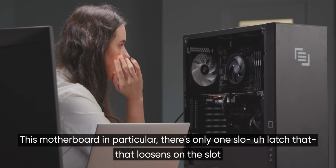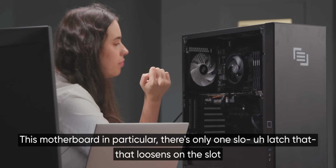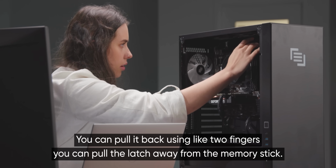Nice. He's just checking the easy things. And this call is taking longer, but he's just being more verbose and I have no problem with that. I feel very taken care of right now. This motherboard in particular, there's only one slot latch that loosens on the slot. Nice. He checked that this one only has latches on the top. Wow. You can pull it back using two fingers. You can pull the latch away from the memory stick. Wow, he is so thorough. He's just making sure everything is good the whole way.